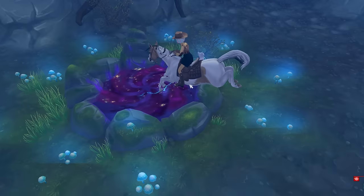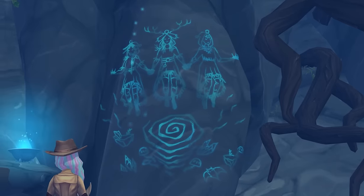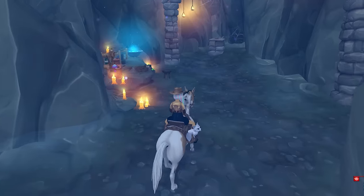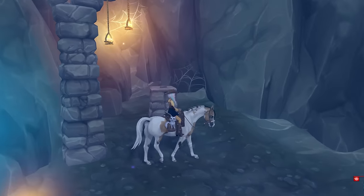Oh, there's a portal here. Can't jump into it. Oh, what is that? There's three of them. Look at it. Bird's nest, candles going, books. They are definitely using this.